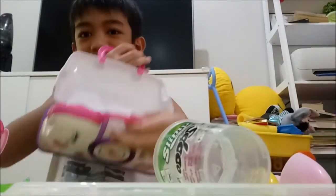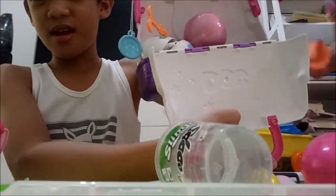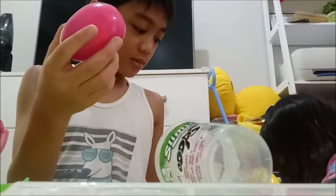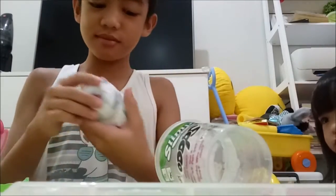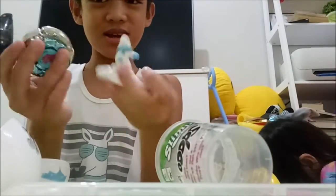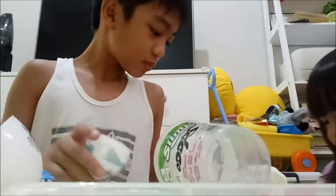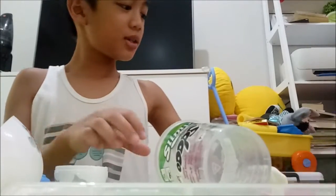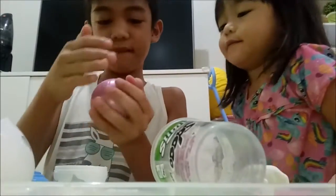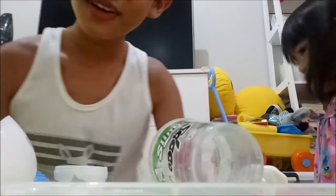Oh. And here, there's so many eggs. Yay! Can you see it? Can you see it? Oh, it's Murph and a spinner. I just love this. Oh, there's an egg. Let's try to open it. Okay. It cannot, so we're gonna throw it like that. Ah! It opened.